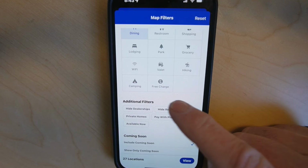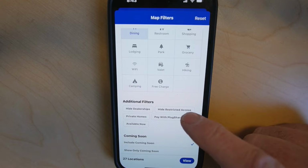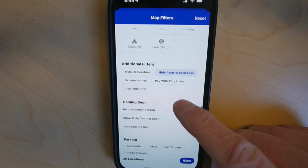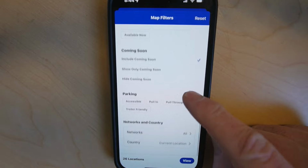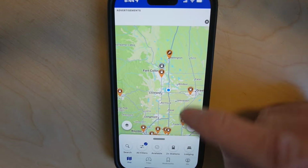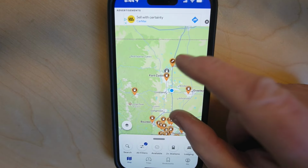You can hide dealerships. You can hide restricted access. That makes sense, I really don't want to find that. I don't want to have to go beg to use a charger. I've got it including chargers that are coming soon because I like to keep up to date on what's going on. And we're pretty much set. So I'm going to click on this, and in my map view, there are 26 chargers that are available.